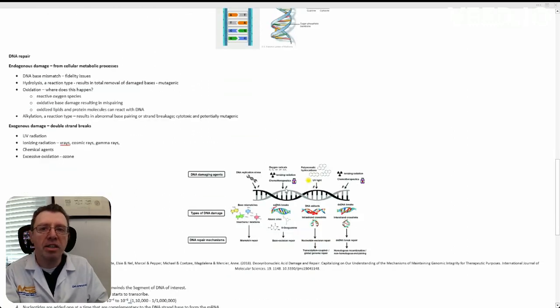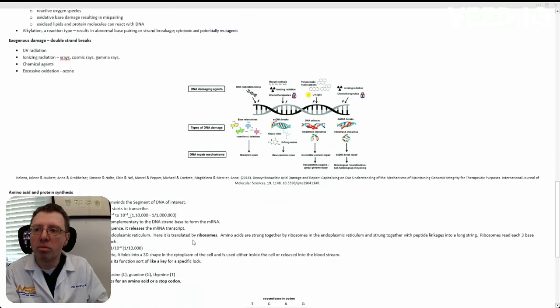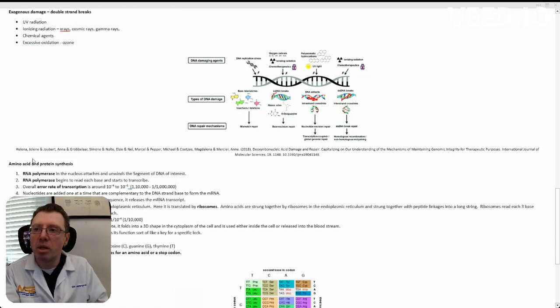Let's take a look at kind of what this looks like. There's base pair mismatches. There's single strand DNA breaks. There's adherence of one base pair to another. These need to be removed and replaced. And this is kind of the worst one, which is a double strand break. What does this all mean?